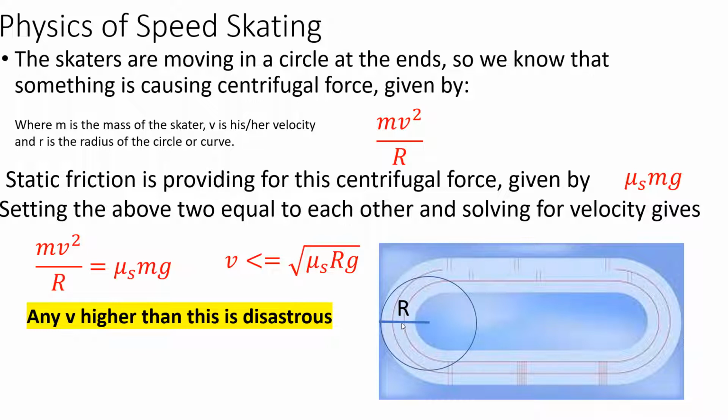Now, centrifugal, some call it centripetal force, is a fictional force. It's caused by something. Okay, in this case, it's caused by the static friction between the skater's ice skate and the ice. The expression for this force is something called the coefficient of static friction times the skater's weight.